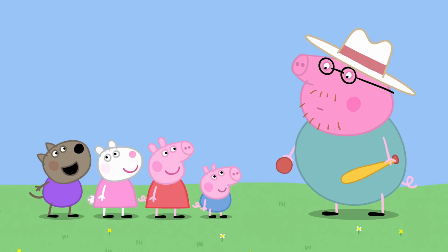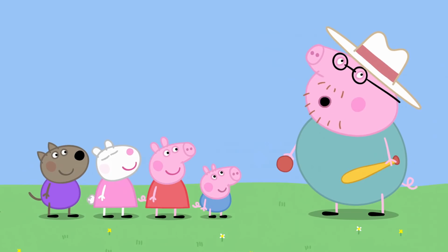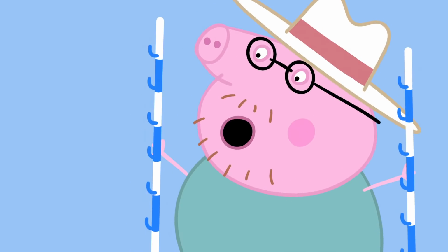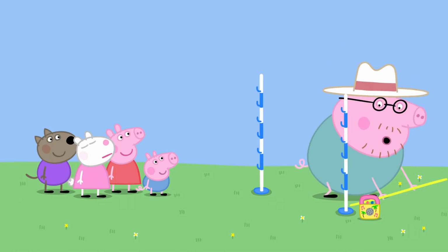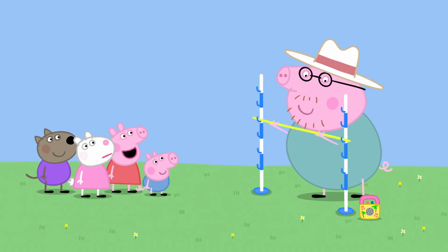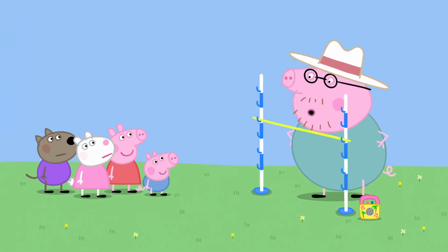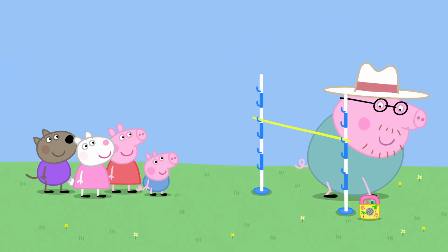Wow, can I play bat and ball too? Maybe it's time for a different garden game. Like what? Limbo. What's limbo when it's at home? I'll show you. I know. You jump over it. It's much too high to jump over. We go under the limbo pole and we need music to do it.